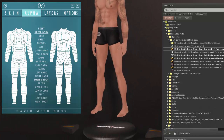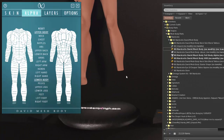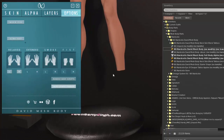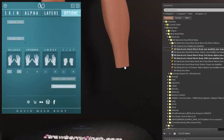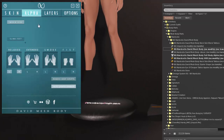However, with their feet, you can wear the Slink feet. If you make the feet invisible over here, and then you go into their options section in the HUD and you click on Slink feet, then the fitting changes over here, and that will fit the Slink feet. It does for sure. I already tried it, so you guys didn't have to try it.